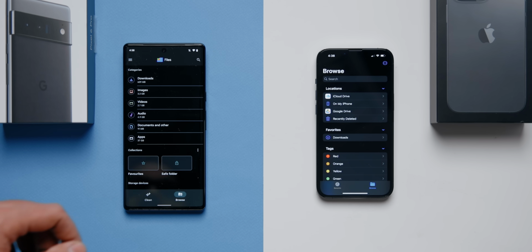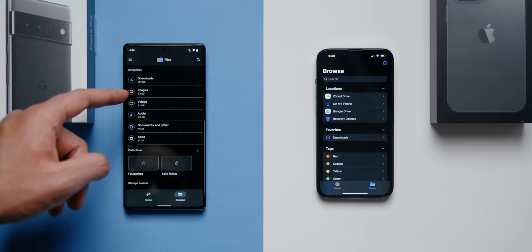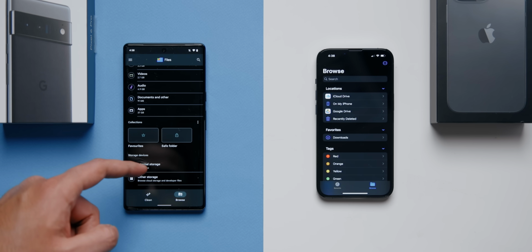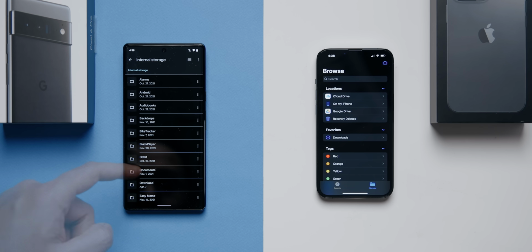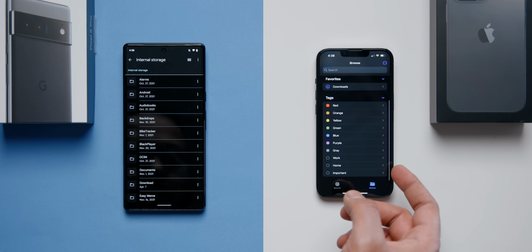The file system is also so limiting, and it lacks granular control. For instance, on Android, you get a bird's eye view of everything that's on your phone, like downloads, photos, videos, audio files, docs, apps, and you can even access the root directory. On iOS, this is all you get. Now sure, you can create your own folders and spend time organizing your stuff, but Android sorts things out for you right away.